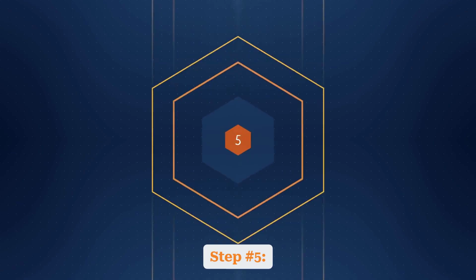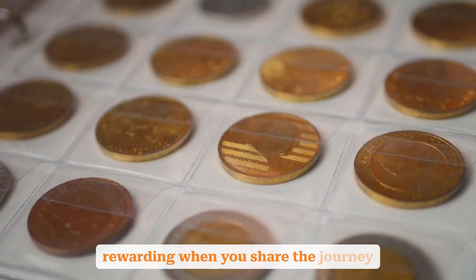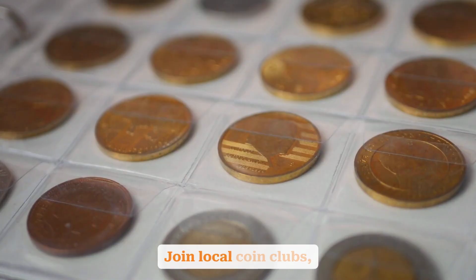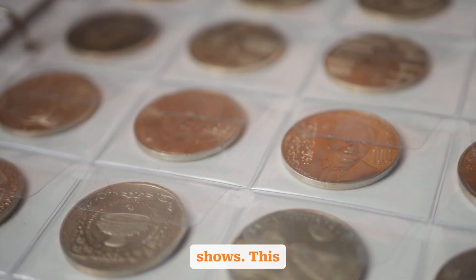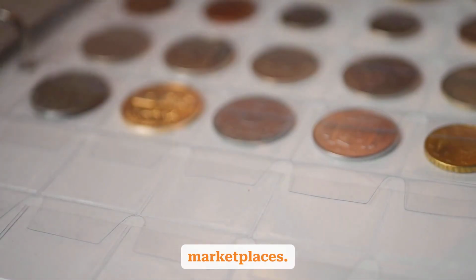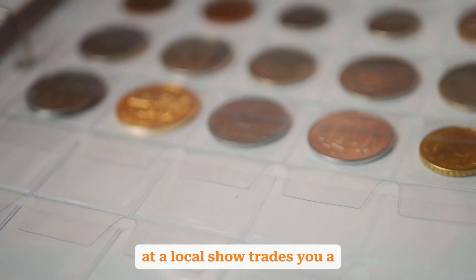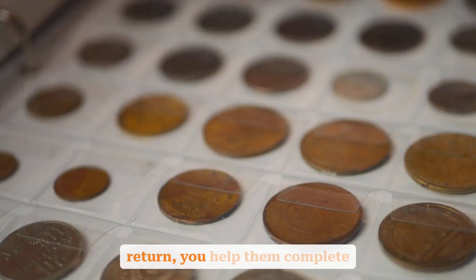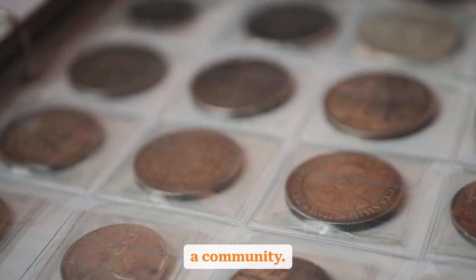Step number 5. Connect with other collectors. Coin collecting is much more rewarding when you share the journey with others. Join local coin clubs, online forums, or visit coin shows. This step matters because networking gives you access to knowledge, trade opportunities, and even rare coins that never appear on public marketplaces. Picture this. A collector at a local show trades you a missing coin from your series, and in return, you help them complete theirs. These connections turn your hobby into a community.